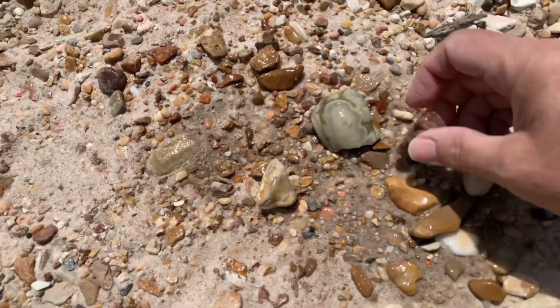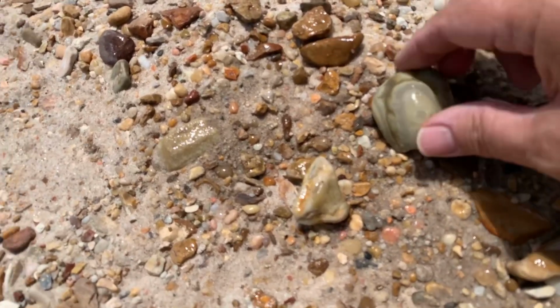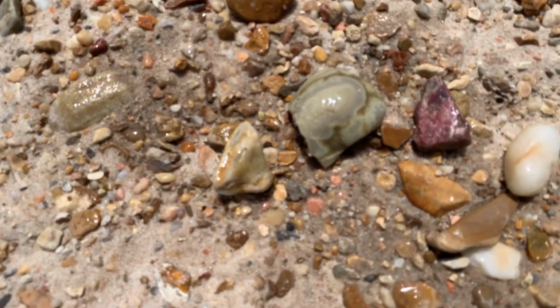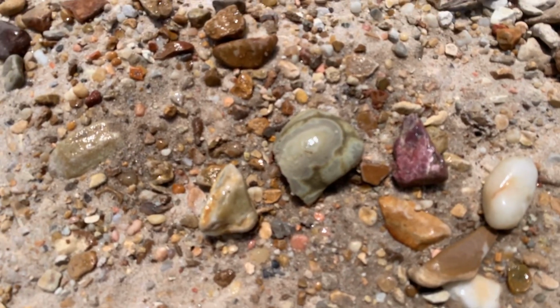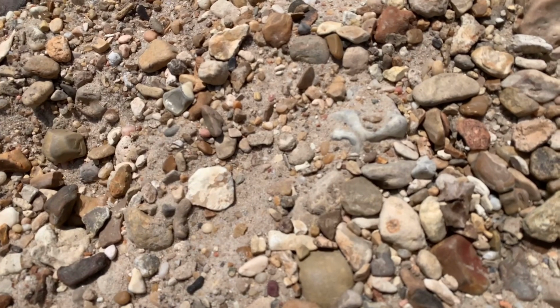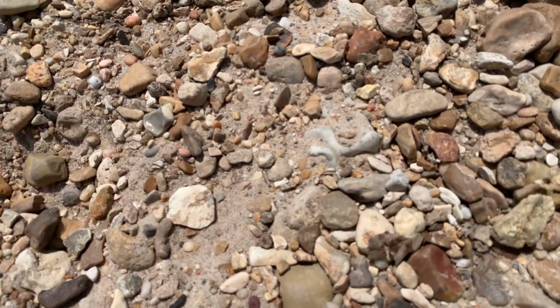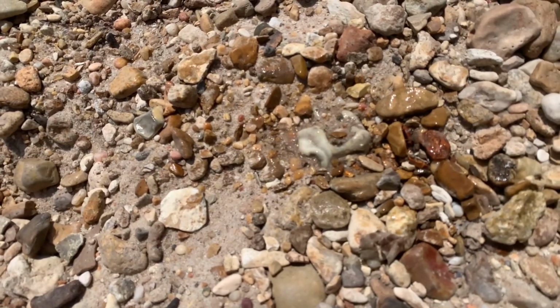But look at this thing. It's definitely pinkish purple looking. Got a crowley. Not a bad one. Alright, we're gonna keep going for a little longer and see what we can find. Alright, I see what I think could be a crowley. I see some pattern on one end of it. I'm not sure if that's a crowley or not. What do y'all think? That is a crowley.